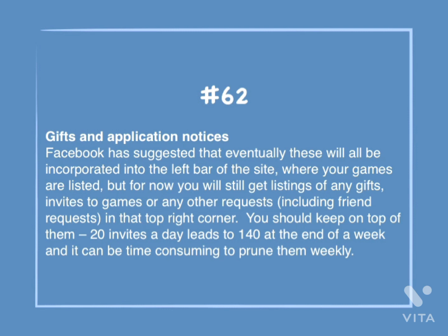Number 62, gifts and application notices. Facebook has suggested that eventually these will all be incorporated into the left bar of the site, where your games are listed, but for now we'll still get listings of any gifts, invites, games, or other requests, including friend requests, in the top right corner. You should keep on top of them. 20 invites a day leads to 140 at the end of the week, and it can at times be consuming to prune them weekly.